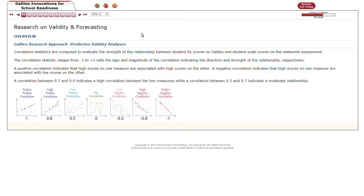So again, we get to the statistics at the heart of it all. For the predictive validity analyses, the relevant statistic is called a correlation statistic. What this statistic does is it evaluates the strength of the relationship between the DL scores on Galileo assessments and the student scale scores on the statewide assessment. You can have correlations that range from -1 to +1. However, in this context, we typically only see positive correlations.